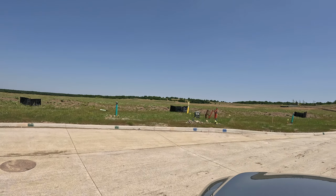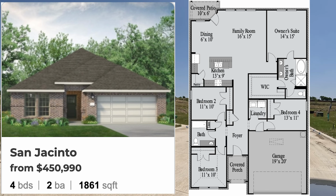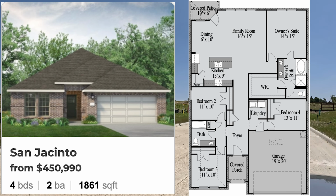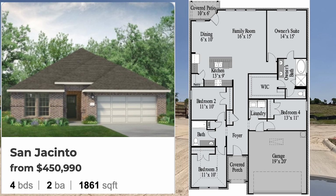For the 8 floor plans, the smallest 1-story is going to be the San Jacinto. Is J pronounced like H in Spanish? San Jacinto. Hopefully I'm saying that right. It's a 4-bed, 2-bath, 1,861 square feet.